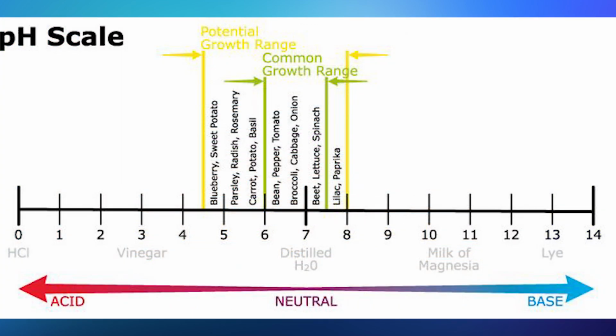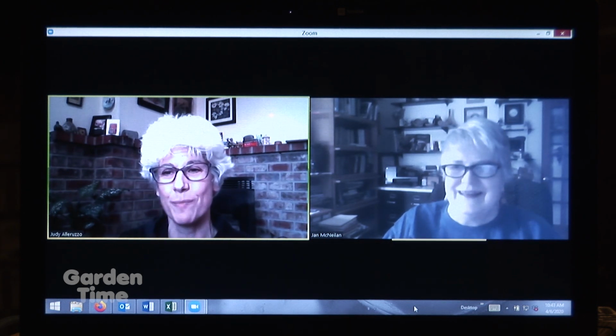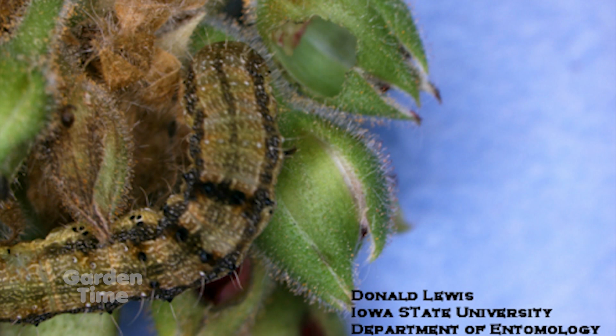The vegetable garden is around 6, and your ornamentals are usually lower because we have pretty acid soils. And then to go on to another subject, you noticed some budworm already on a primrose. I did. Amazing. A budworm was eating on a primrose right next to a geranium, and it was pink.